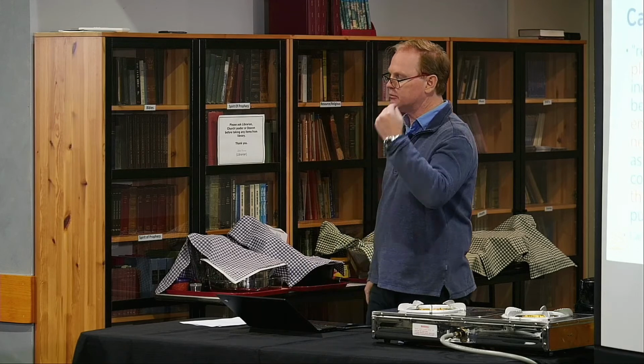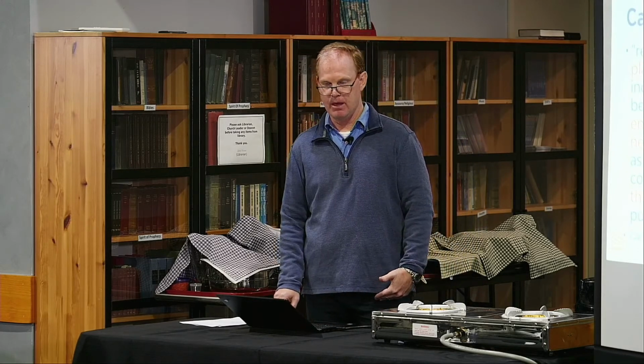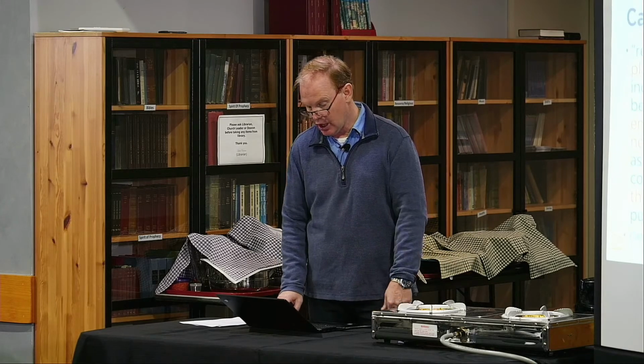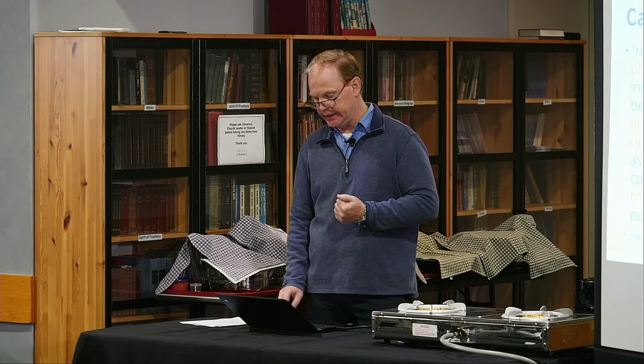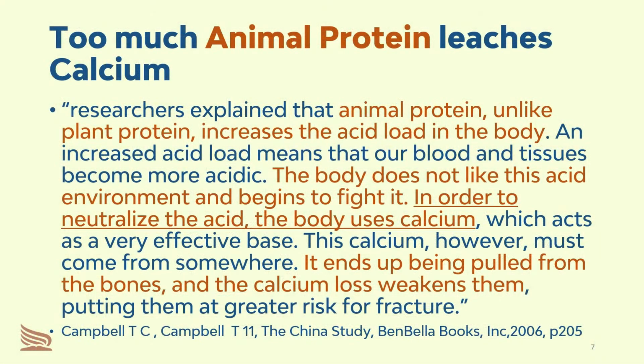That too much animal protein actually leaches calcium. And why is that? Well, let's have a look here. Researchers explain that animal protein, unlike plant protein, increases the acid load in the body. An increased acid load means that our blood and tissues become more acidic. And the body does not like this acid environment and begins to fight it.